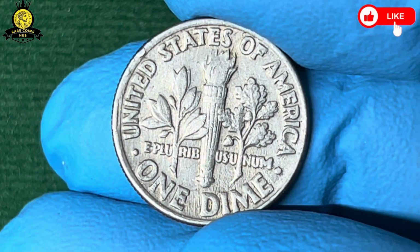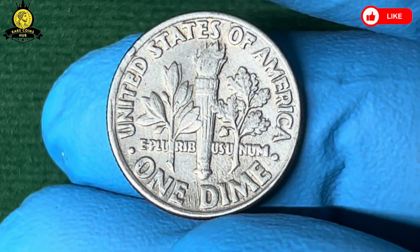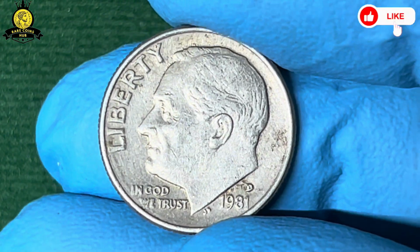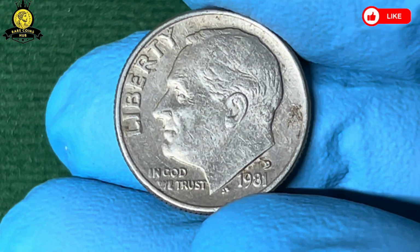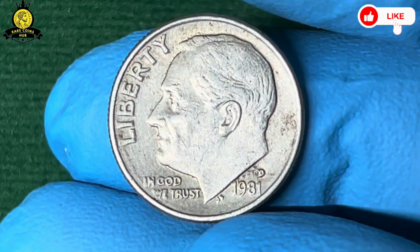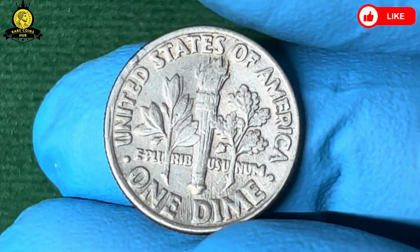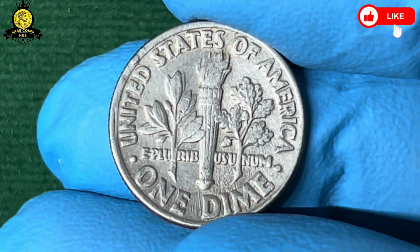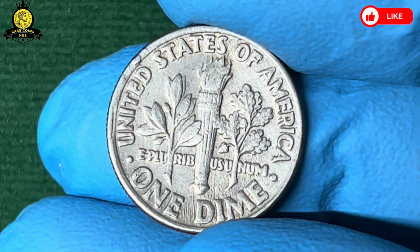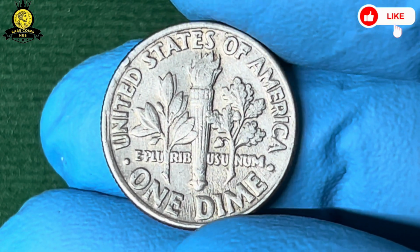The value of the 1981 one-dime coin has steadily risen over the years, and in some cases, it can now fetch as much as $127,000 at auction. This surge in value can be attributed to a combination of factors: the rarity of well-preserved coins, the historical significance of the coin, and the increasing demand for coins from the late 20th century. The coin's status as a symbol of America's post-World War II era and its place in the larger narrative of American history make it highly desirable for numismatists and collectors alike.